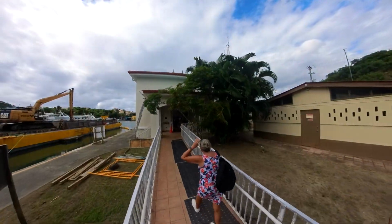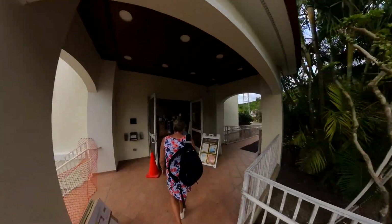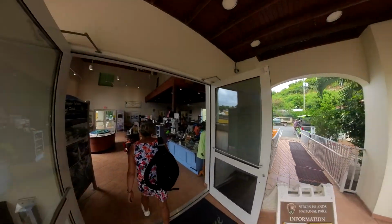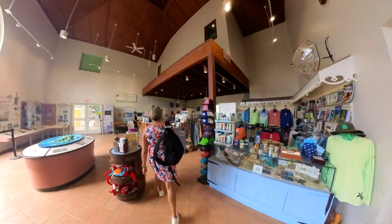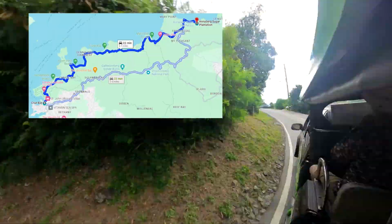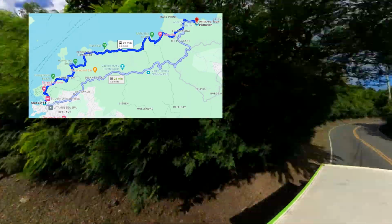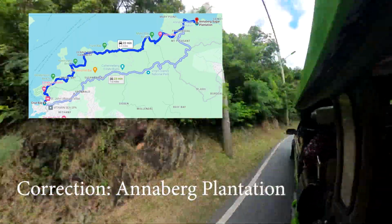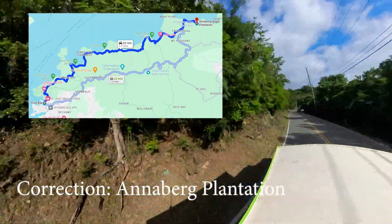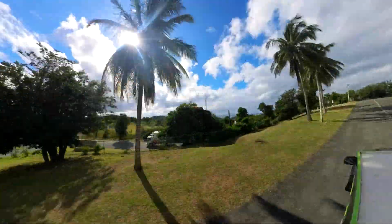After a short drive, we went to the National Park Visitor Center and Tawny got her park book stamped. The drive to the National Park was unremarkable. We did see a lot of signs of the devastation caused by hurricanes in the past. I've placed a map inset on here that shows our route about the island, dark blue being the return trip from the Annaberg Plantation that you'll see later. We then stopped here shortly at the Community Health Center, and this is the only health facility on the entire island.